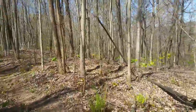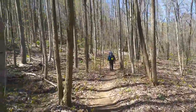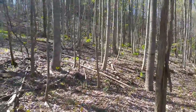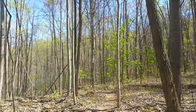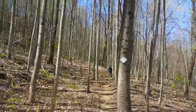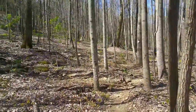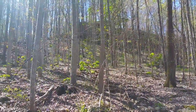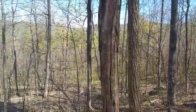Low tonight is expected to be about 33. So fortunately we don't have to worry about our water freezing. But it will be cold, and it will be windy. It's a pretty good breeze right now. All right, we'll check back in a little bit. Starting to lose a little bit of elevation, but it's slow.